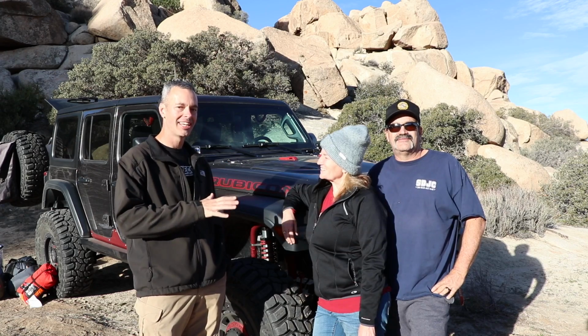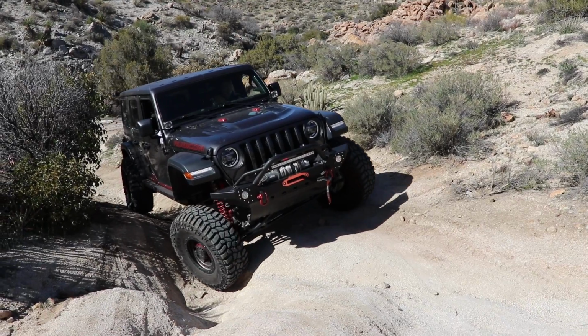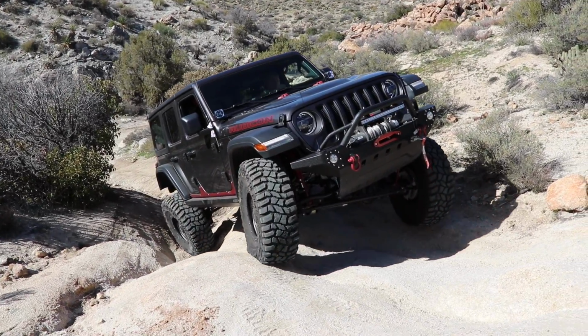So these are my good friends, Joe and Kim, and I've been wheeling with you guys for years. It's just been such an awesome time hanging out with you guys. And thank you so much, Joe, for leading us out here yesterday. It was a great day on the trail. Yeah, I love Valley of the Moons. Yeah, and the campsite here is perfect.